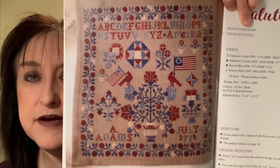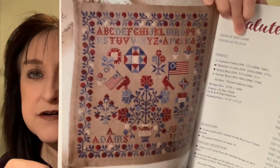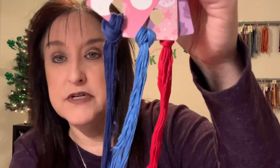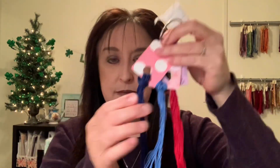Here we go. This is even more pretty than what I was showing. So again, I like starting up in here. Isn't that beautiful? Salute to Abigail by Blackbird Designs. I am using only three or four colors: B5200, 304 red, 336 blue, and 826 dark blue. So these are my colors with the white. And I think it's coming out really pretty.